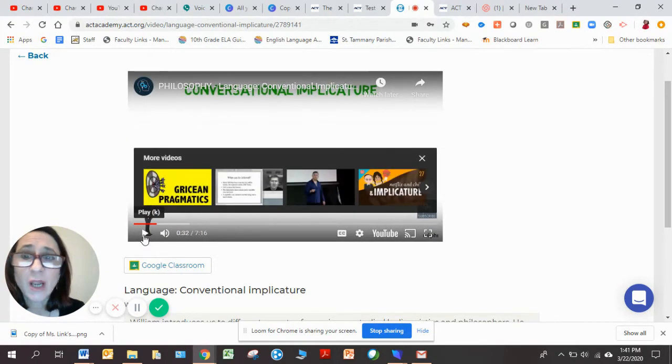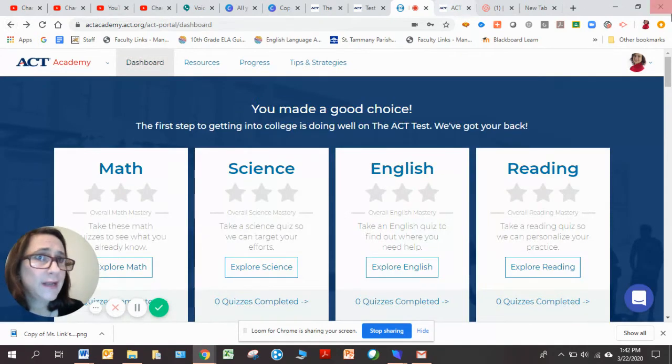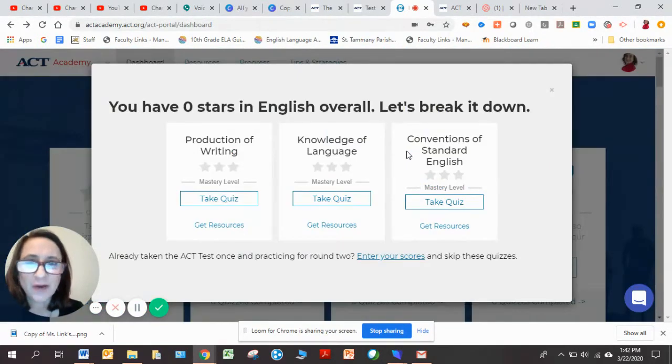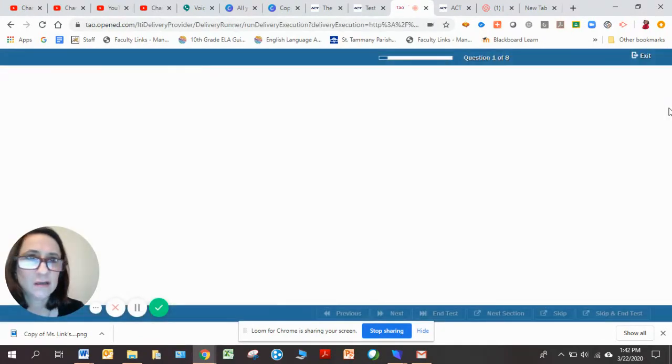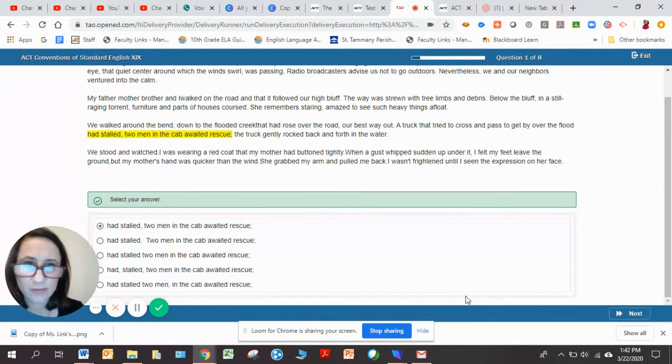I've been teaching ACT prep for 12 years, and I've never used the word implicature ever in teaching ACT prep. So let's look at this little practice quiz. Let's look at our conventions of standard English, and let's see how this helps you. So I'm not going to read it. I'm just kind of going through to show you what happens.